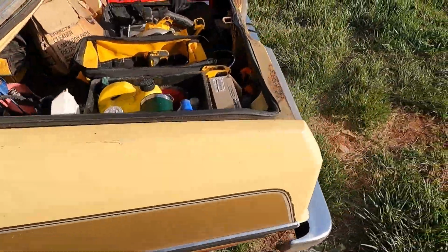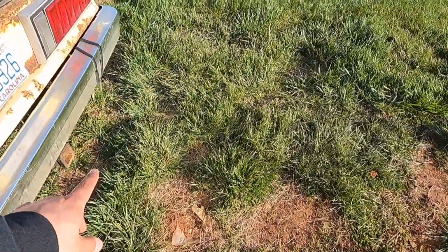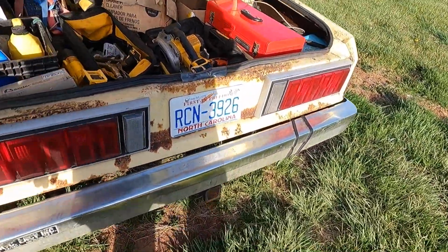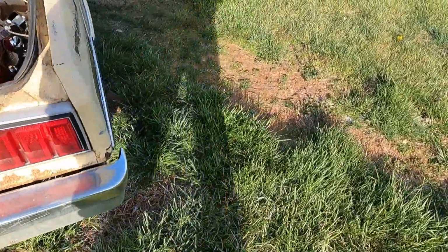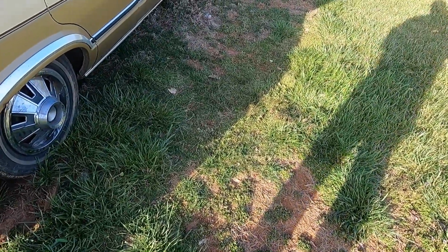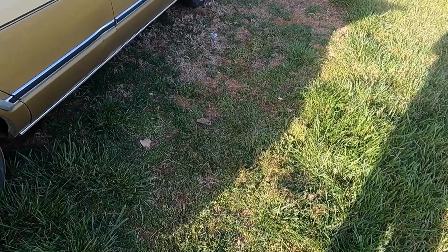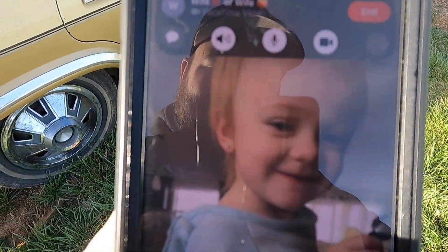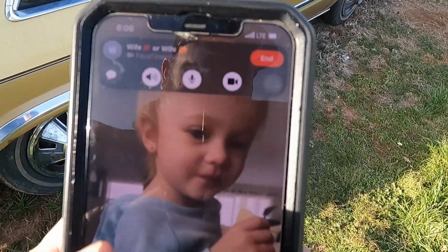But this thing has been, I mean, it's got a hitch, wiring. Used this thing as a handyman's car. So this should work pretty good for us. So, check her out. Check her out. There she is. All right, guys. I'm really excited because of the dog.